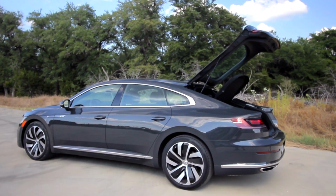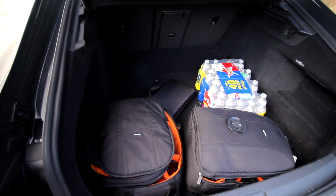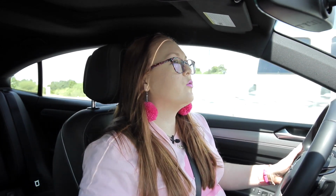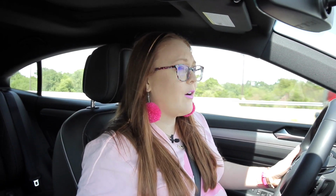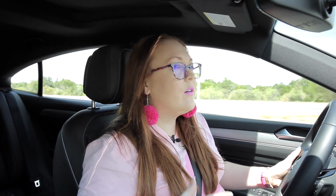Now, the trunk space, oh my gosh, it just blew me away. I had no idea it has like a hatchback trunk situation. So there was a lot of space. I could fit a lot of groceries when I went to the grocery store, and there was still room left over. I'm like, what? That never happens, okay? Even in my current car, I don't have that situation. So it just blew my mind that there is so much space inside of the car as well as the trunk.